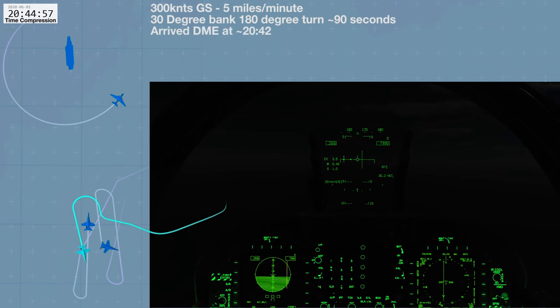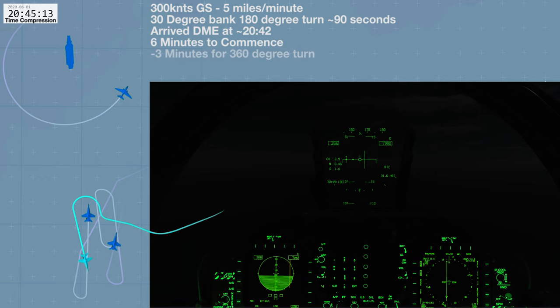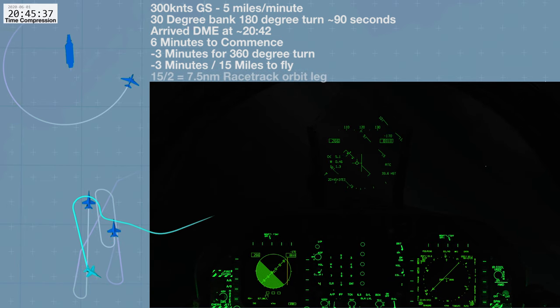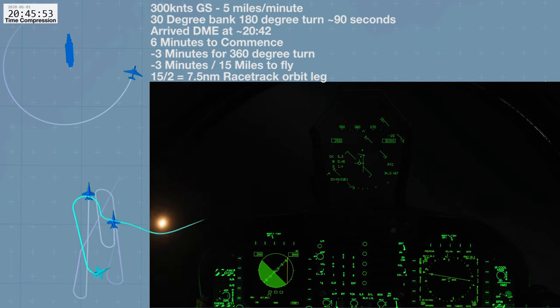We established on the DME at roughly 42 past, so we have 6 minutes to kill. 3 minutes will be spent turning around in total, leaving us 3 minutes and 15 miles to cover. So we should be able to travel 7.5 miles out, turn around, and we should be roughly on time.